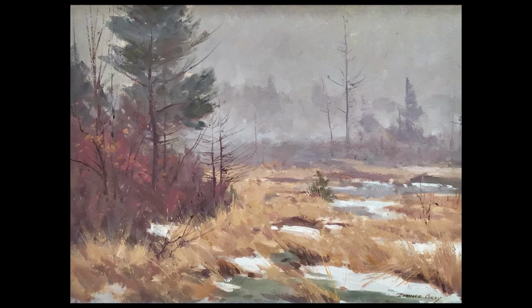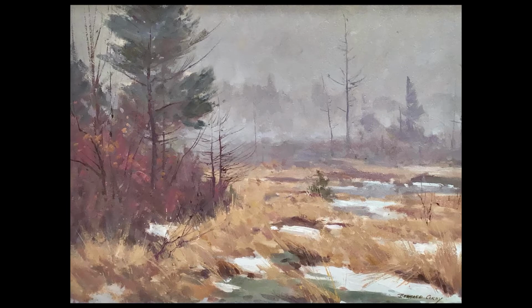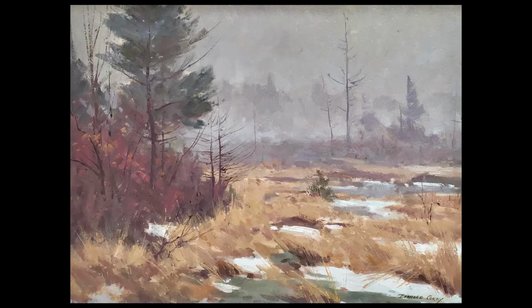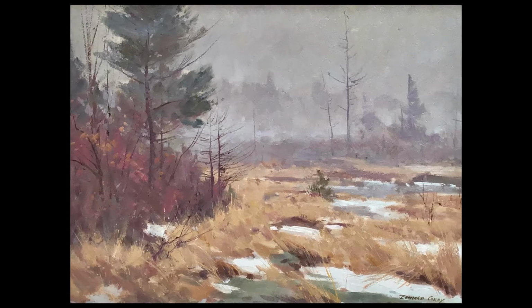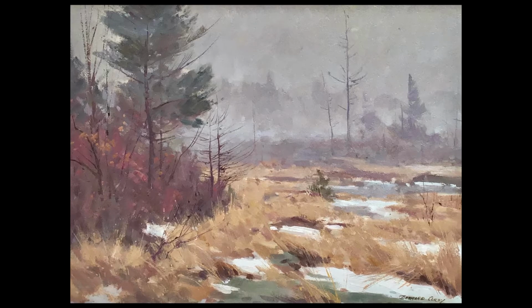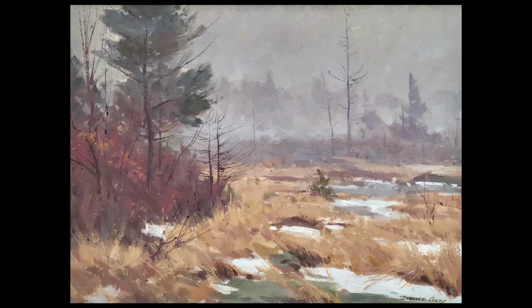And here we have the ever popular Bernard Corey, Lot 101, Mist, oil on board, 11.5 inches by 15.5. Corey came to an art career later in life than most, but then he more than made up for it as an active and enthusiastic artist who could paint many a younger man or woman under the table. He was always the first to set up his easel and the last to leave.